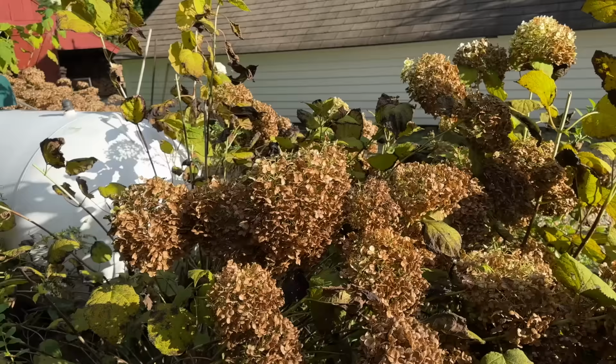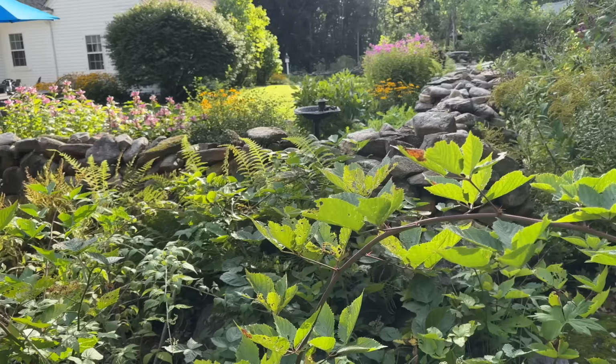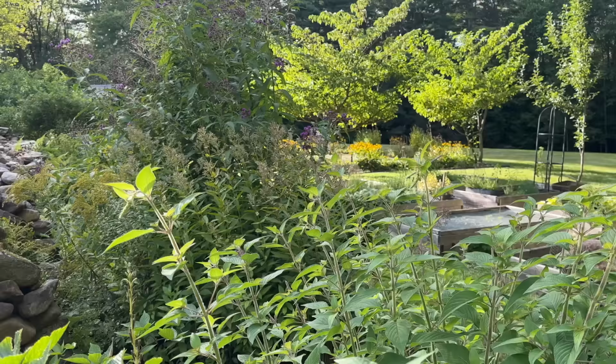But this is all, I'm going to cut all this down, I think, this weekend if we don't get the hurricane that they're talking about. Once again, this weather, crazy. They're saying hurricane or winds and possible tornadoes tomorrow. But the raspberry bushes got overrun. I don't know. Even with the gardens overgrown and weeds at my feet, it's still beautiful.